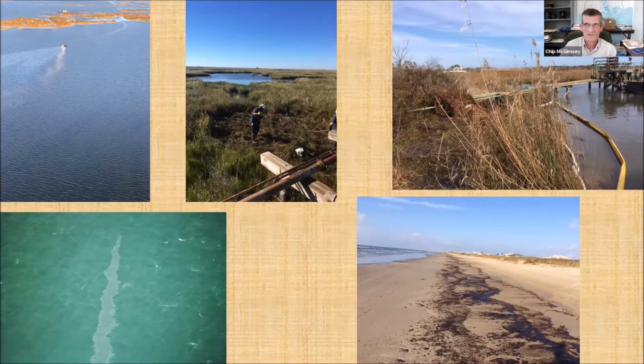And you can see both the spray coming out as well as off to the lower left there, the oil sheen on the water. More typically, what we see are examples of what you see on the center and upper right, where you can see the oil platform there that had a leak of some kind and the oil has gotten into the marsh.